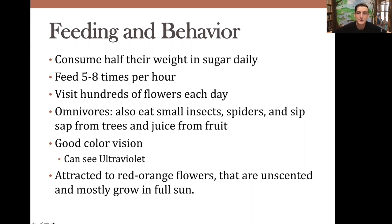They are attracted to red-orange flowers that are unscented, and they mostly grow in full sun. So in addition to those other insects, they do enjoy gnats, fruit flies, mosquitoes, caterpillars, and aphids as well. Those really tiny insects provide enough protein for them.